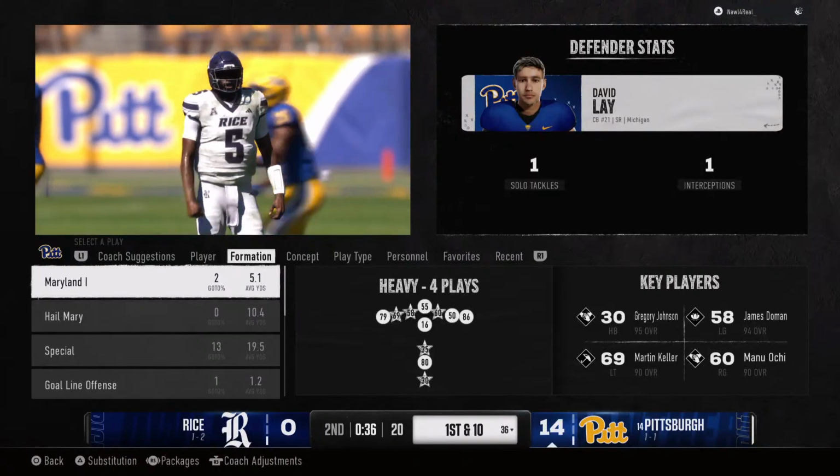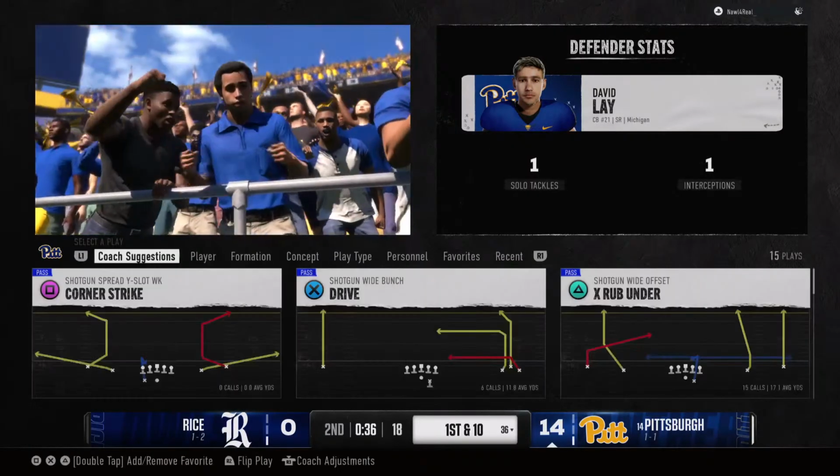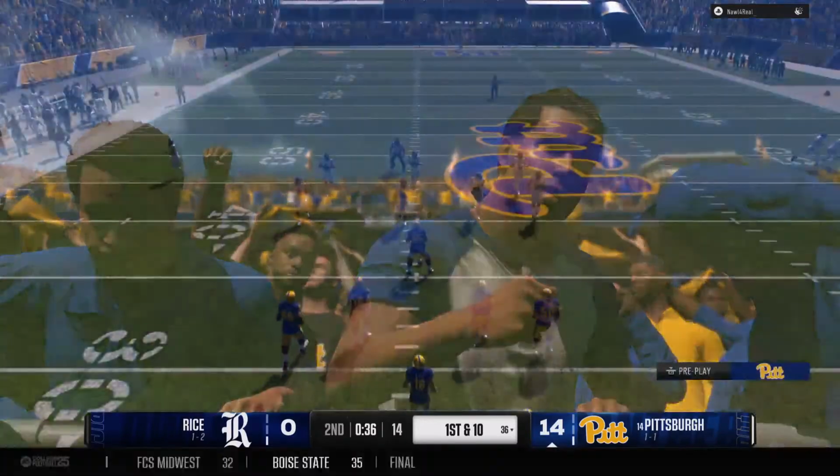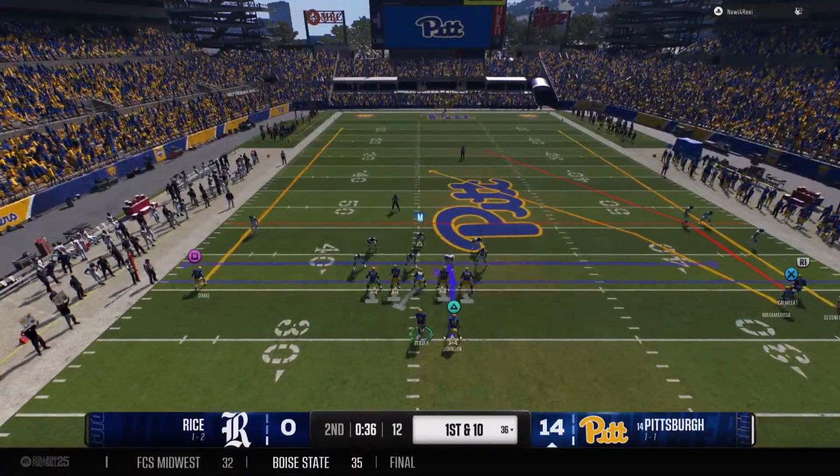This is obviously not a great start for this quarterback here. 2 interceptions already in this game. He's got to do a much better job with his decision-making. 1st down here for the offense.